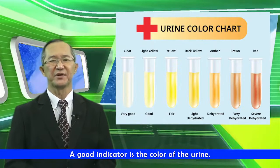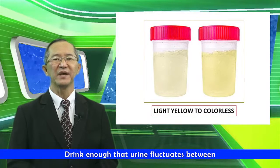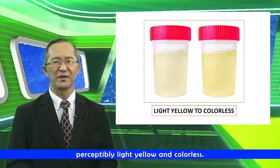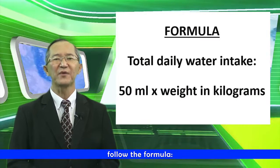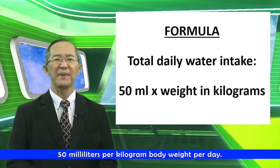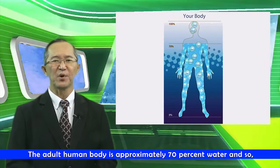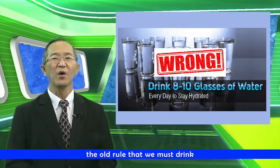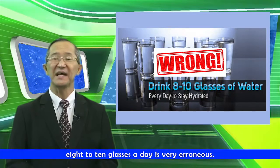A good indicator is the color of the urine. Drink enough that urine fluctuates between perceptibly light yellow and colorless. To hydrate the body properly, follow the formula: 50 milliliters per kilogram body weight per day. The adult human body is approximately 70% water, and so the old rule that we must drink 8 to 10 glasses a day is very erroneous.